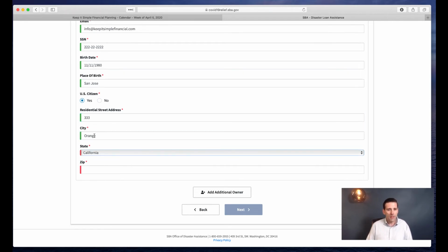Look how easy this is. I mean, this is so straightforward. It's like unbelievable. This is what they call the streamlined application, okay? If you have an additional owner, you're going to press additional owner here.